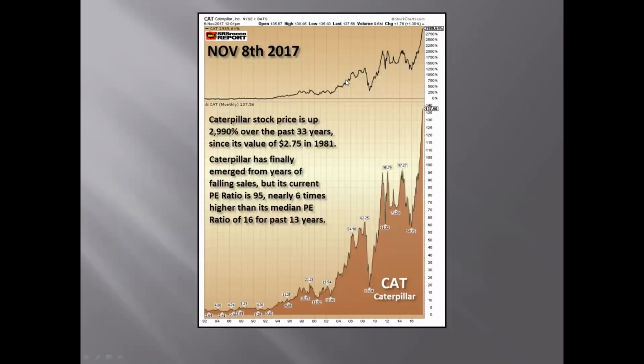Okay, this is Caterpillar stock. I first wrote about this on November 8th, and that's when I did this first chart. Now, what's interesting about Caterpillar is it's up nearly 3,000% since it was trading at 275 in 1981. Because it now is trading at 137, it's up nearly 3,000%.